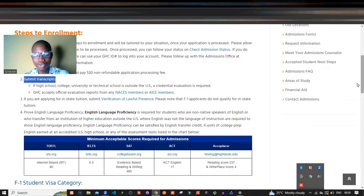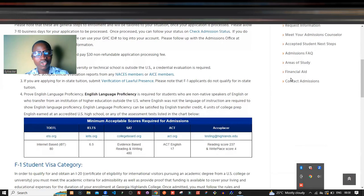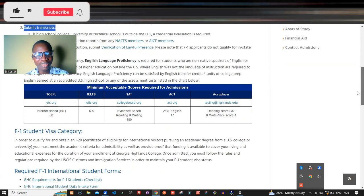Then in one way or the other, you will need to provide proof that you can actually communicate in English, and if your previous study is in English, then you don't need to bother about this. Okay, so English language proficiency is required for students who are non-native speakers of English. So as in Nigeria, as a Ghanaian, they already categorize you as coming from an English-speaking country where English is the first language of instruction. So I know people from Pakistan and other Asian countries actually watch my video, so I'm calling your attention to this place. You might need to provide a means of telling them, or by taking any of these tests, either the TOEFL, the IELTS, the ACT, and all of them like that, then these are the scores that you actually need to cover to prove that you can communicate efficiently.